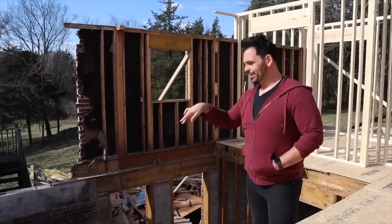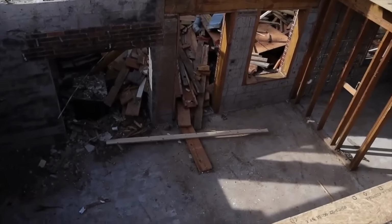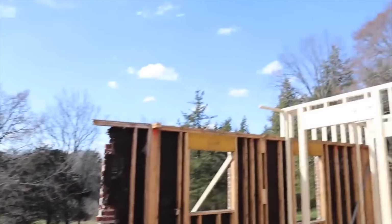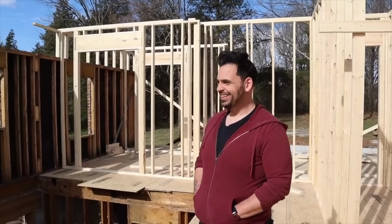But as it is, you can kind of see down into the basement, which is kind of fun. It is actually kind of cool. See down there and then up here, and you can see the water over there. It's kind of fun that it's open. I mean, it's not fun, but it's cool to be able to see it all.